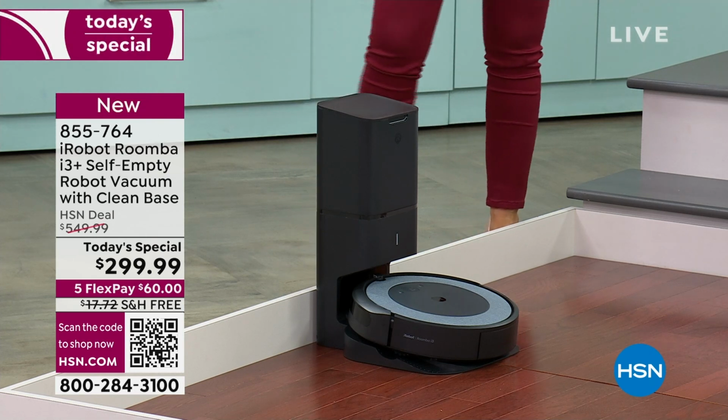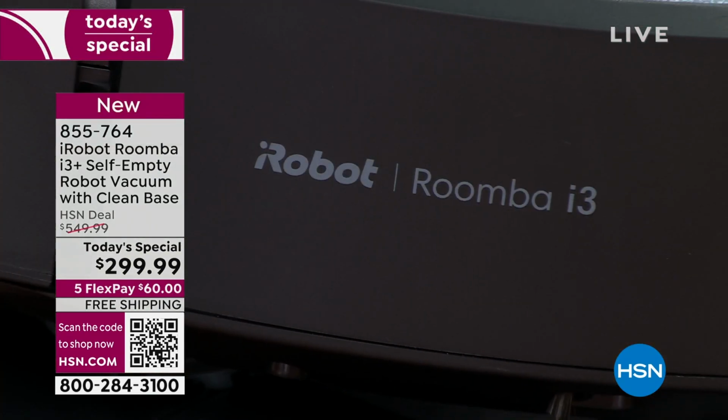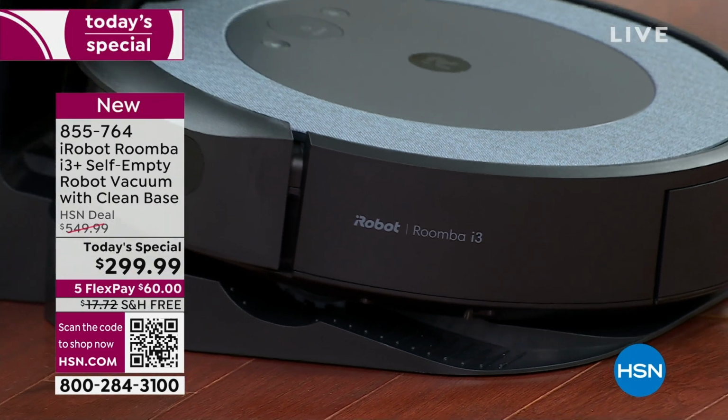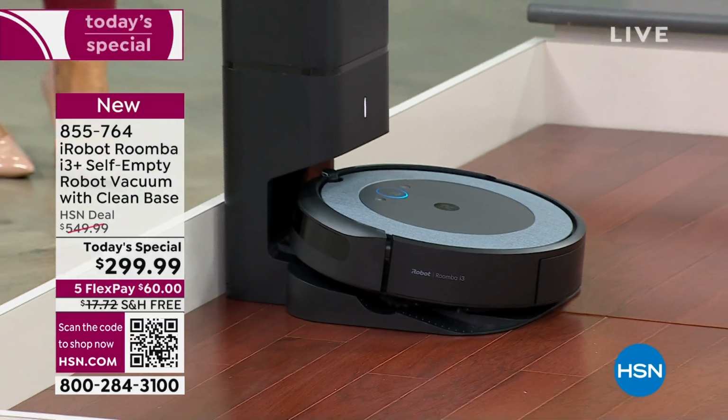No. And remember, we say 90 minutes at a time, but if you use the app and that mapping system, it's 90 minutes, then it will come back and recharge, then go back to where it left off until every square inch is vacuumed. Amazing technology. This is the best of the best that you're going to find from iRobot Roomba.